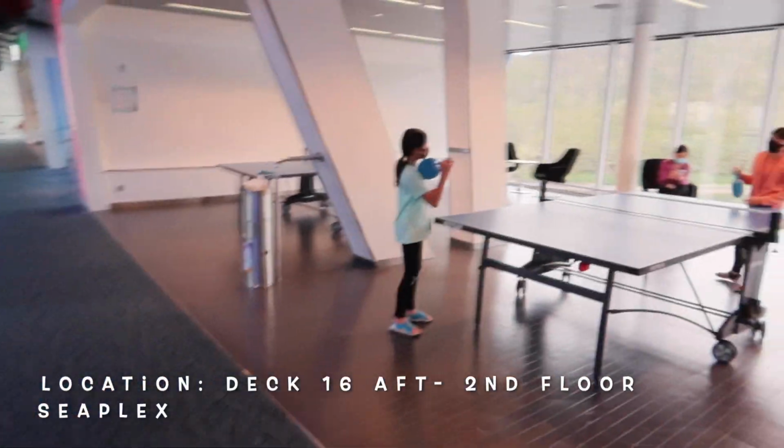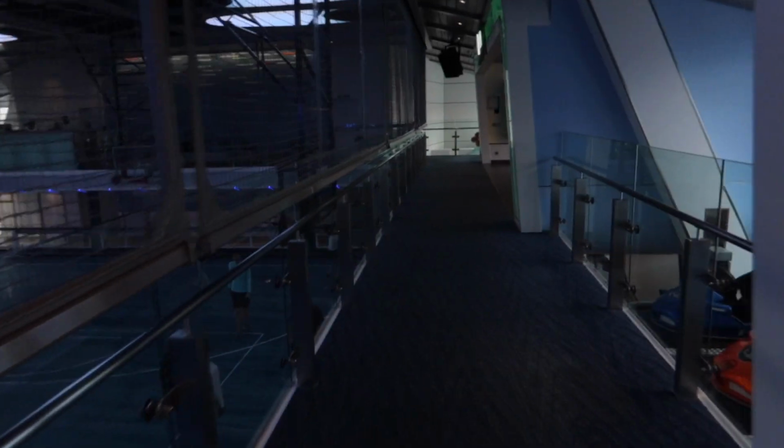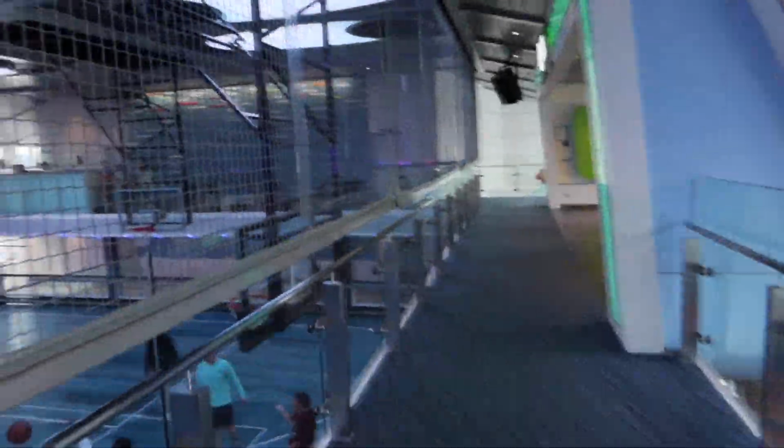All right, and now we are in the C-Plex. So this is gonna be deck 16 and 15. It's gonna be 2 floors. As you can see here, the court, they hold things such as basketball, they had a dodgeball game, they actually put roller skating and the bumper cars on that. So lots to do here in the C-Plex.